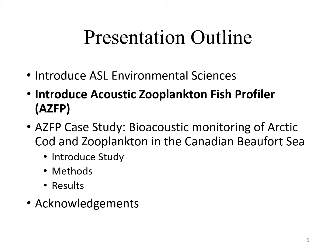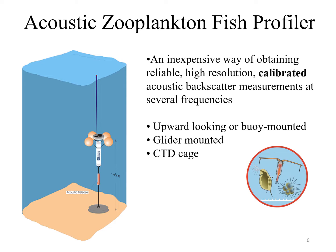On to the instrument, the AZFP. The AZFP is a calibrated, scientific, multi-frequency, single-beam echo sounder. It can run autonomously for a long period of time. Typical is 12 months, can be longer, can be shorter, depending upon the way the instrument is configured.